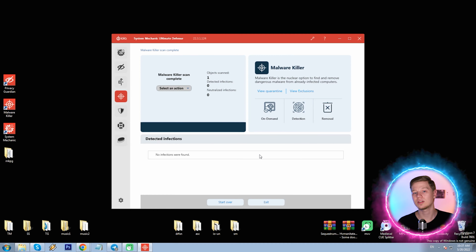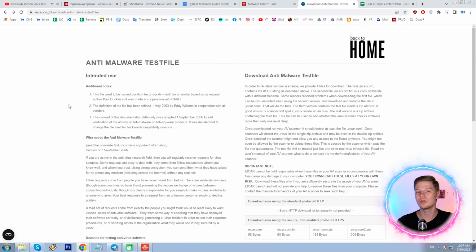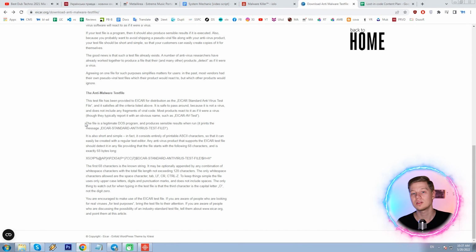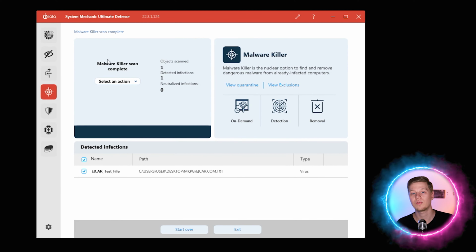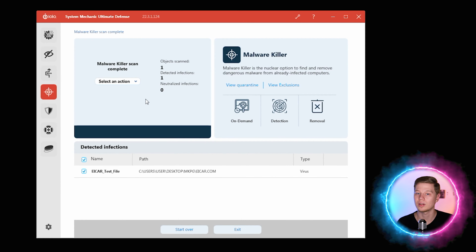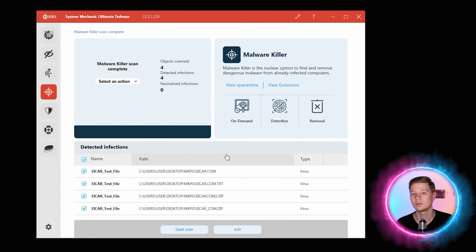Well, I'd like to see whether it is effective against some real malware, so I'm going to use test files by eicar.org, the European Institute for Computer Antivirus Research. I'm selecting the txt file, virus detected. The COM file, same. Now the whole folder with 4 test files, all 4 infections detected. Good. Further options available to users are to quarantine, delete, exclude.